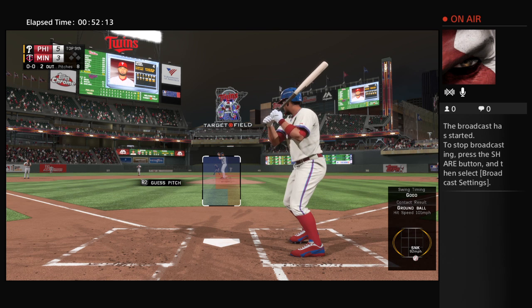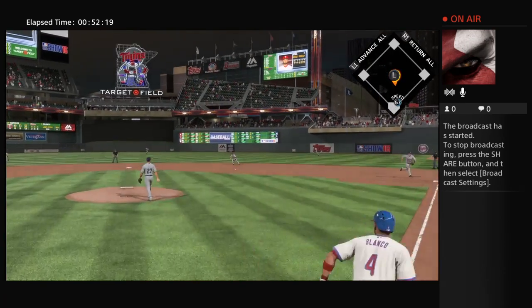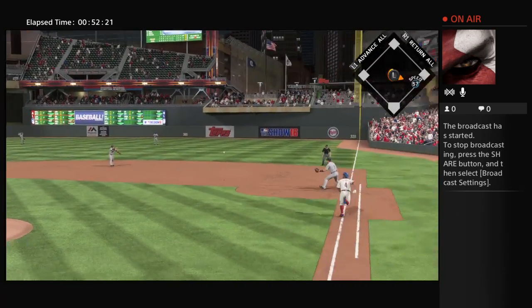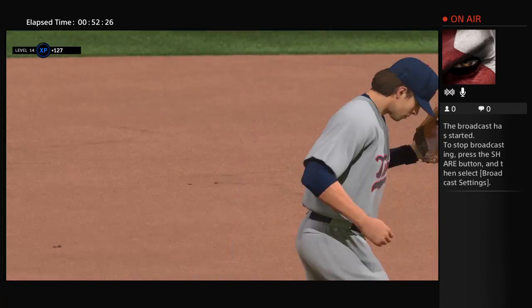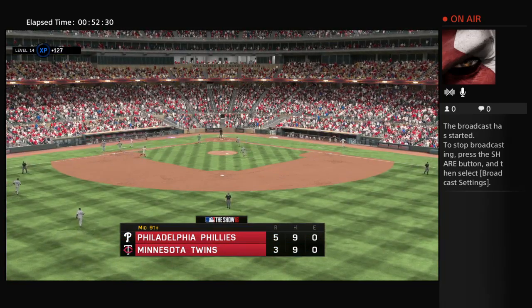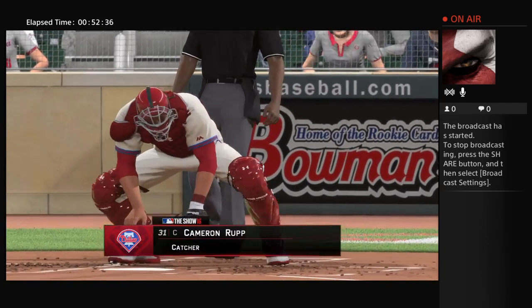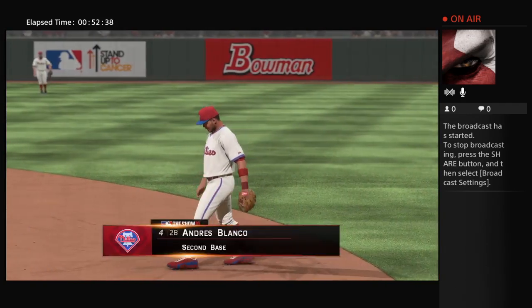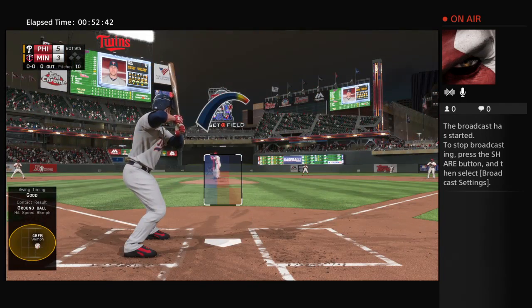Blanco. Hit out towards second. Dozier fields it cleanly. Throw on to Mauer will be in time, and that retires the side. Phillies down in order, and it remains 5-3. Cameron Rupp will stay in the ball game, as he'll likely do the catching from here out. Andres Blanco will stay in the ball game now as he comes on to play second here.